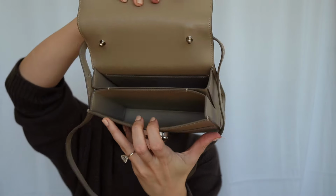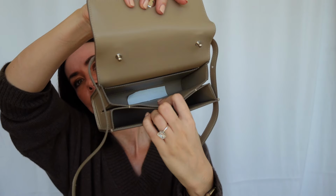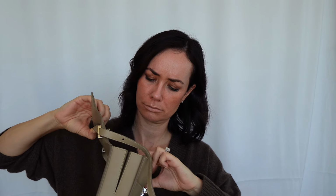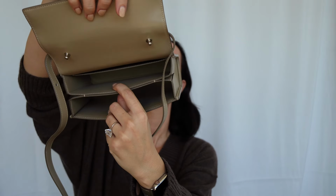So the bag has two compartments, which is nice actually, because it helps keep everything organized. Sorry, that's just a piece of paper in there, or actually, it might be a Band-Aid. I always try to keep Band-Aids in my bags. So it has a little back pocket, and then actually it looks like there's a little mini center pocket, where the two things are kind of sewn together, and then you have two sections.